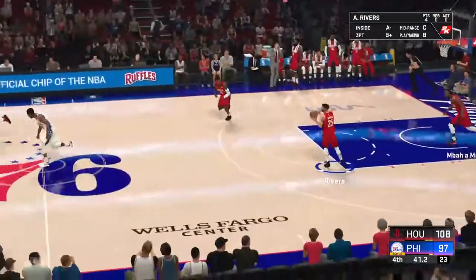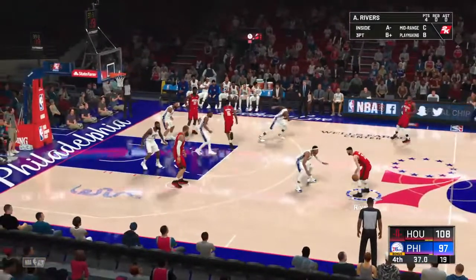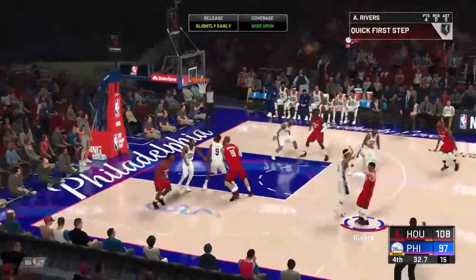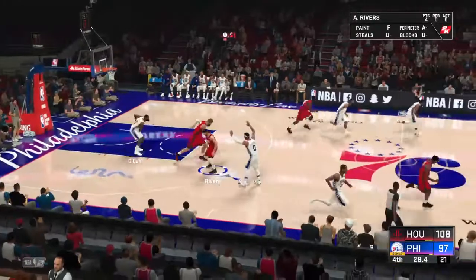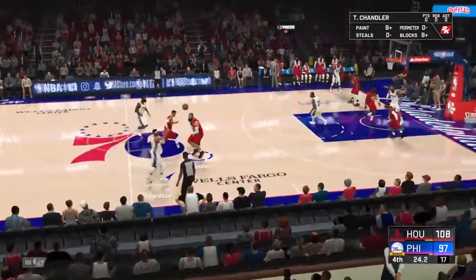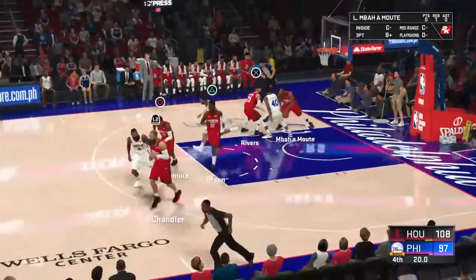The mid-range jumper is a high percentage shot for him, and when he's got that much room, forget about it. Jacks up a 3. And it's Philadelphia with the rebound. They can score it here, but it won't mean much. Kevin, turn out the lights. This party's over. It might be.